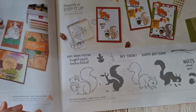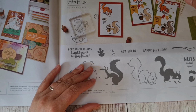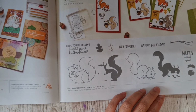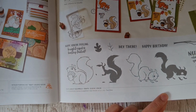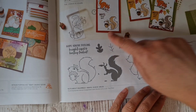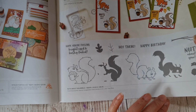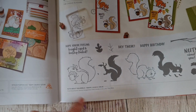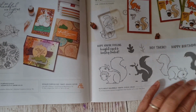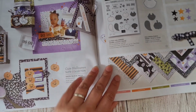Right, here we have squirrels. Who's into squirrels? I have a little friend in London who feeds the squirrels in his garden, and I think this one is just perfect for him. So lots of fun squirrels there. 2-step stamping, so you can get the colour on there as well. 2-step stamping also for the little acorn. Reminds me of that little squirrel out of Ice Age. He's so funny. How can you not laugh at him?